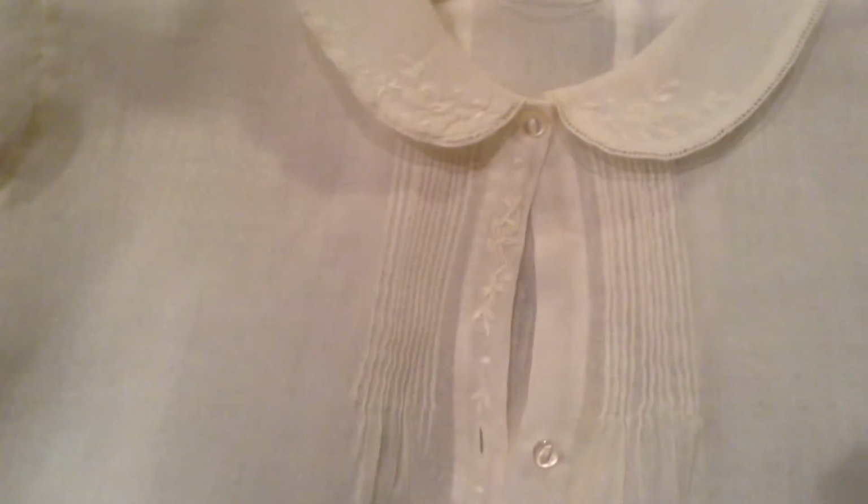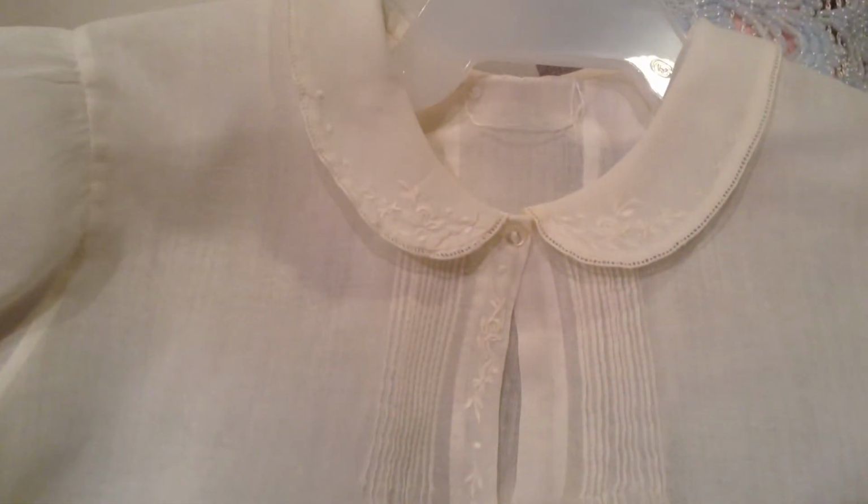Okay, I'll get another one here. This one is a larger size. It's probably for, I think it says it's a year old, a 12-month. And I don't have it buttoned here, but you can see these fine little tucks and the beautiful work around the collar and sleeves. And I'll turn it on the back, and it has the wider hand tucking at the top.